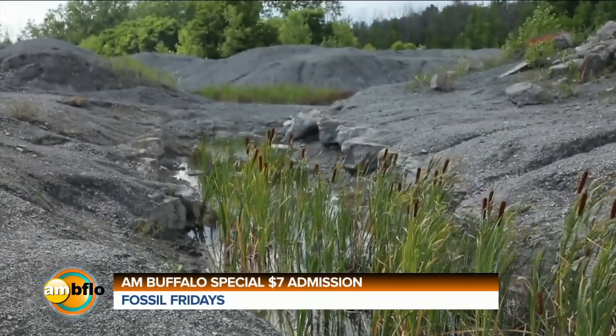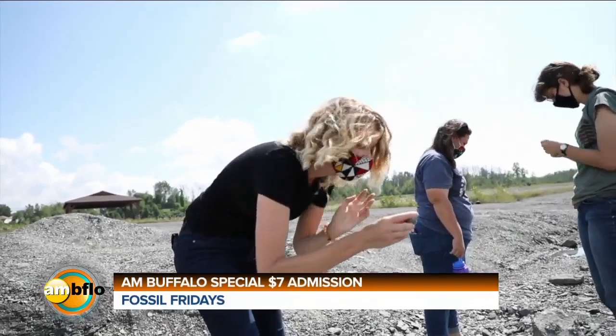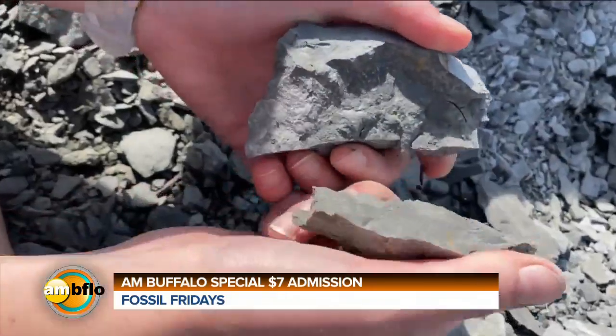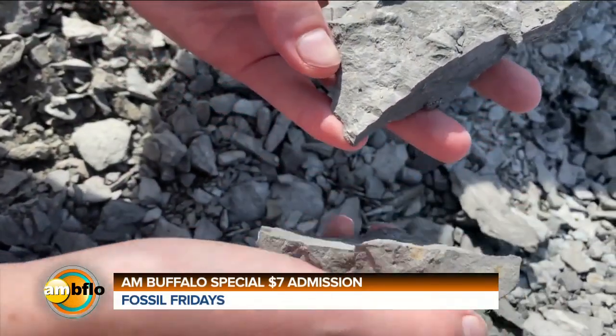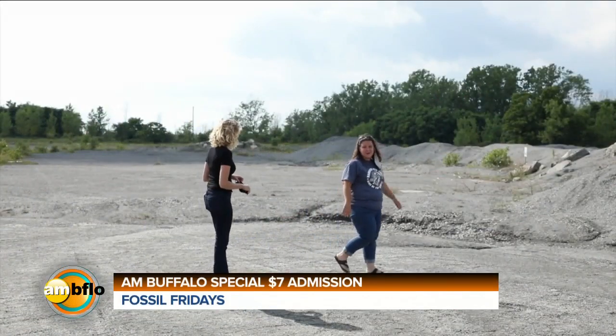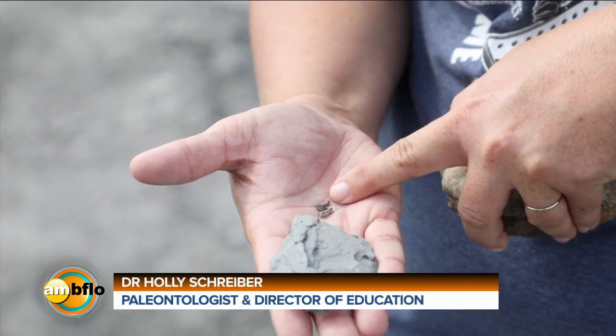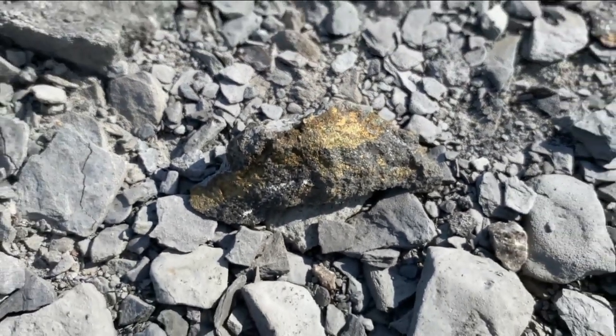You won't just find the fossils of ancient critters and corals at Penn Dixie. Oh no, there's a whole lot more, including the stuff those critters left behind. You know what? I think Dr. Holly explains this better. We have 380 million year old worm poop, and it's fossilized for us to find, and oftentimes it's sparkly because the poop is replaced by the mineral pyrite, which is fool's gold.